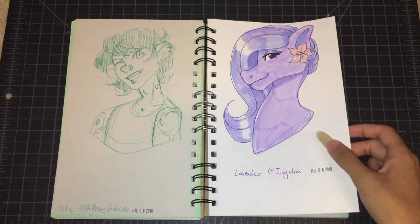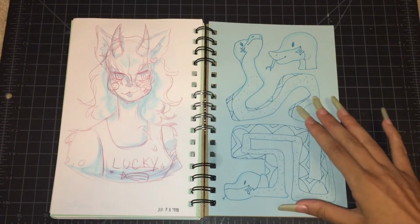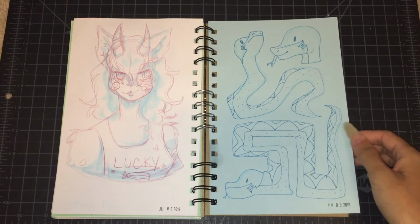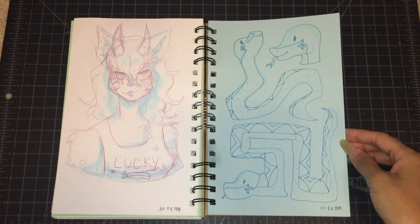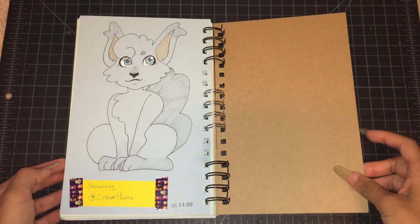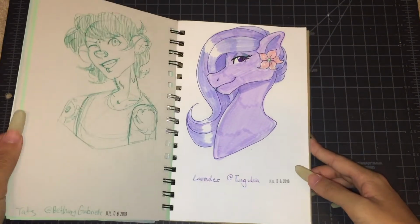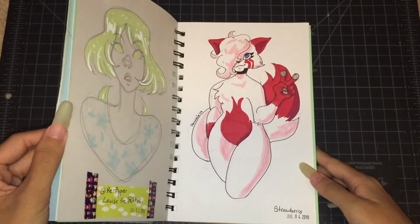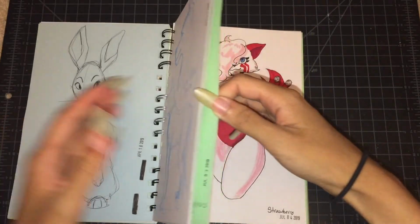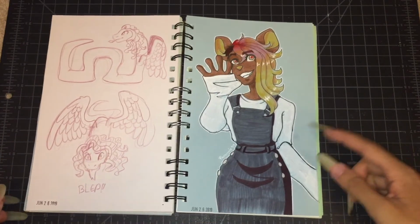Lavender for Tungalria, and I love this pony's colors. Piper for Ressie. A sketchbook of Ash's character Starburst, who is a snake. And then he ended up with Snowwing for Cream Flame on Art Fight. I think that I'm slowly getting better at animals and anthros. I don't think that there's anything in particular that I've gotten super duper better at, though this is kind of cute.